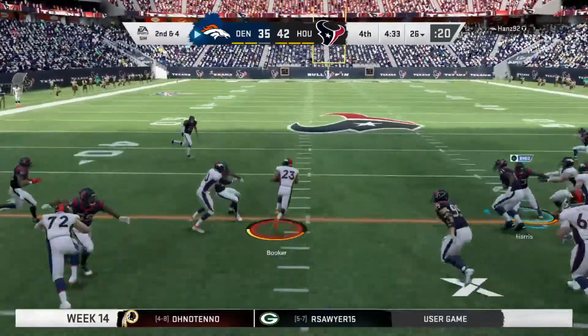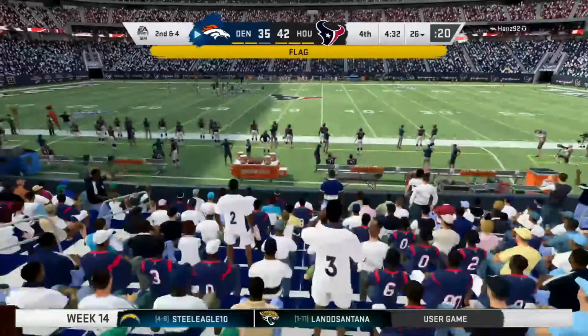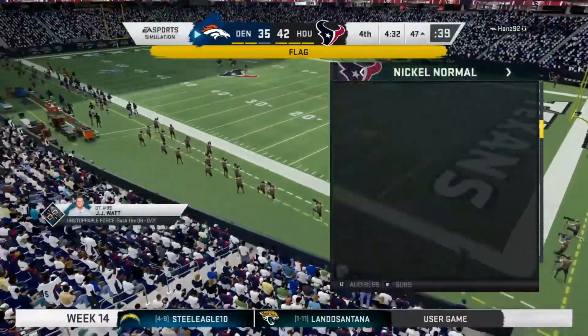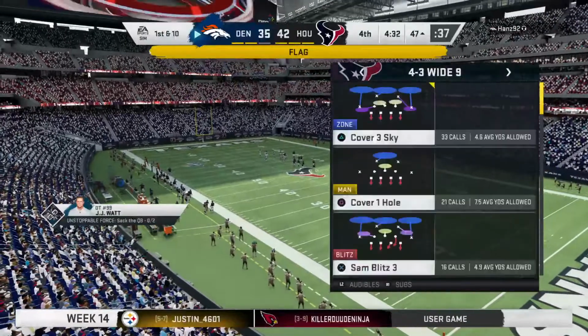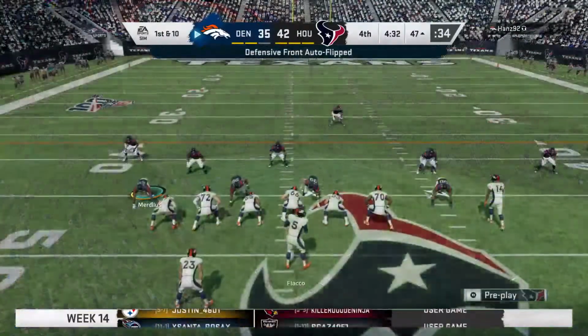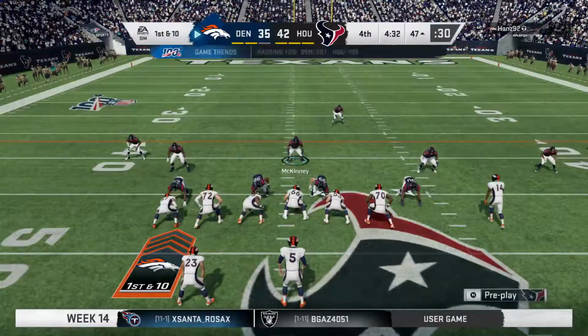Running again, and again it's Booker, and he'll be brought down. Oh, that's a face mask. Certainly looked like it. Indeed, here come the flags. Well, when you're leading in the 4th quarter, that's not the penalty you want. Not at all, and now your discipline comes into question. Having poise at this stage of the game, you can't have those kind of plays.